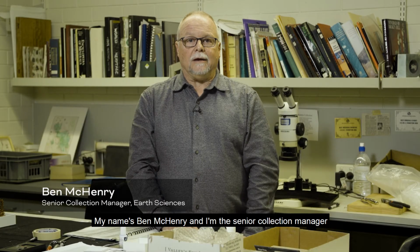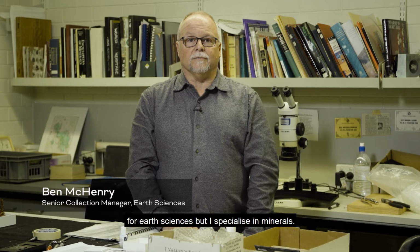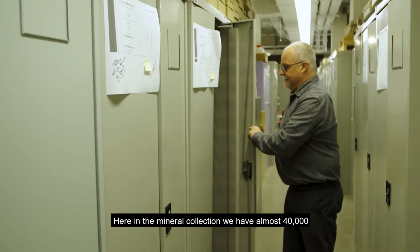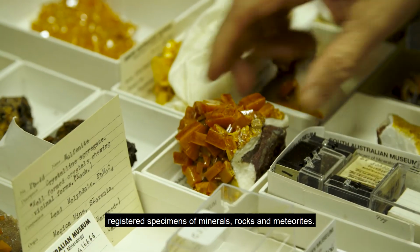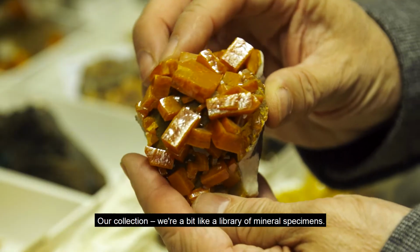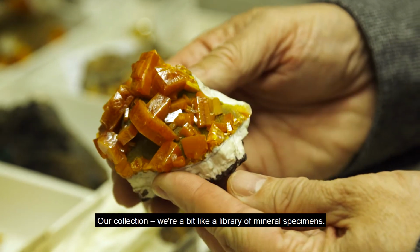My name's Ben McHenry and I'm the Senior Collection Manager for Earth Sciences, but I specialise in minerals. Here in the mineral collection we have almost 40,000 registered specimens of minerals, rocks and meteorites. Our collection, we're a bit like a library of mineral specimens.